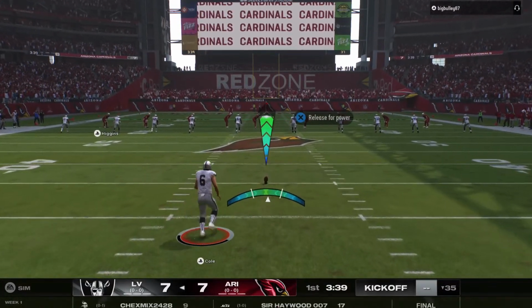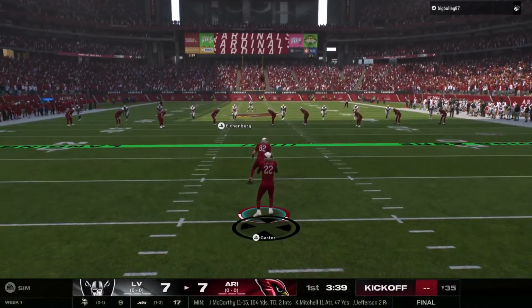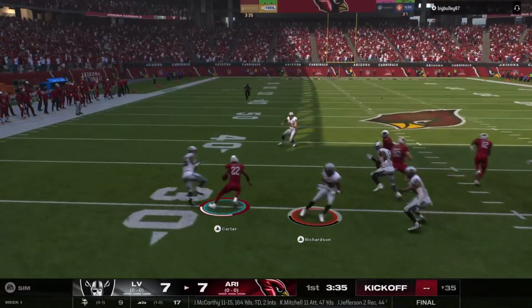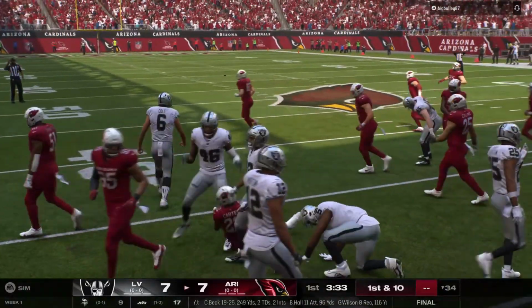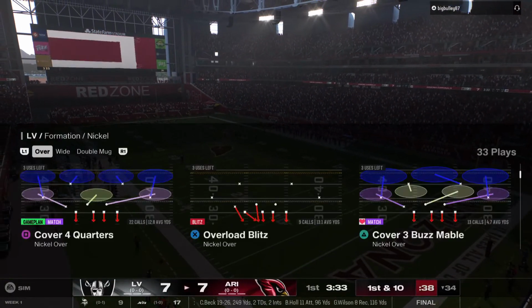Each team has scored. 7-7 here as the kick's away. Oh, a dangerous return man showing it here. And all in all, a pretty solid return. Nearly got it to the 35. They'll mark him down officially at the 34.